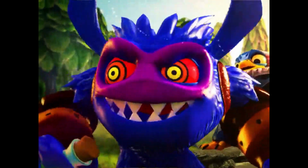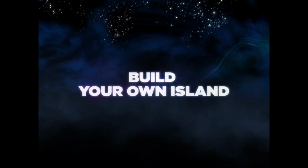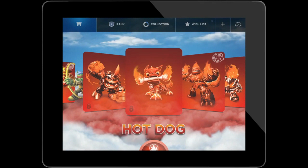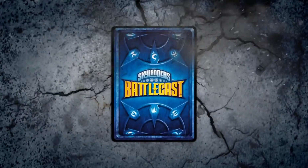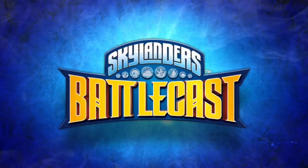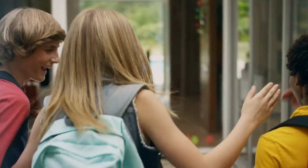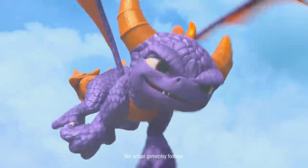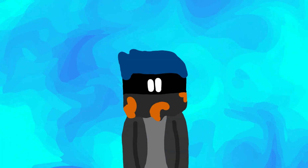Skylanders Lost Islands was a generic Skylanders themed island building game in a similar vein to Clash of Clans and Dragon City. Skylanders Collection Vault was literally just a collection tracker. Skylanders Battlecast, not to be confused with Battlegrounds, was a mobile card game. I'm pretty sure that's all there was to it. Skylanders Ring of Heroes was a turn-based RPG, and again, I think that's all there is to it. There were also mobile ports of Trap Team and Superchargers, I believe.